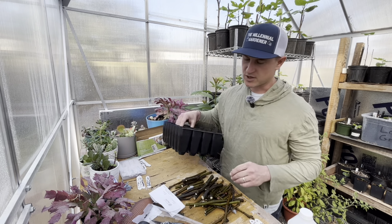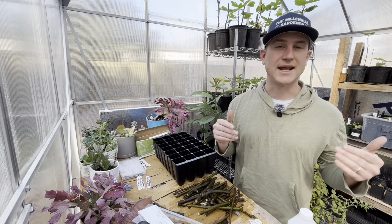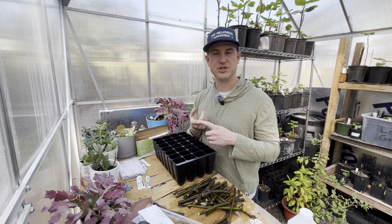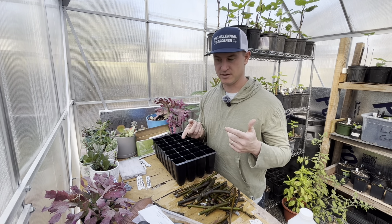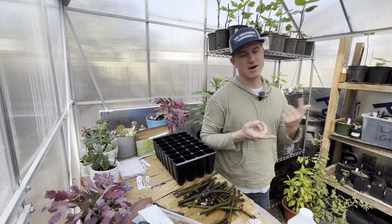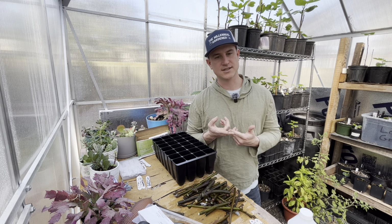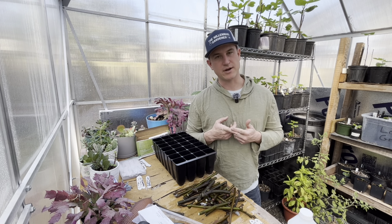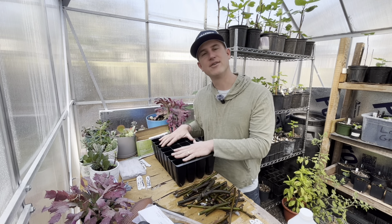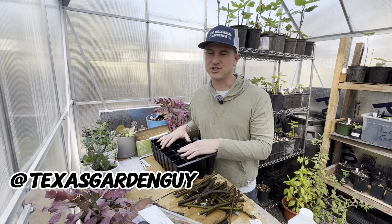What I really want to talk about today with these cuttings is what you can propagate in. I've covered propagating in just play sand. I've covered propagating into potting soil. I've covered propagating into my favorite mix, which is the coconut coir perlite mix, which I am going to upgrade with mycorrhizae.